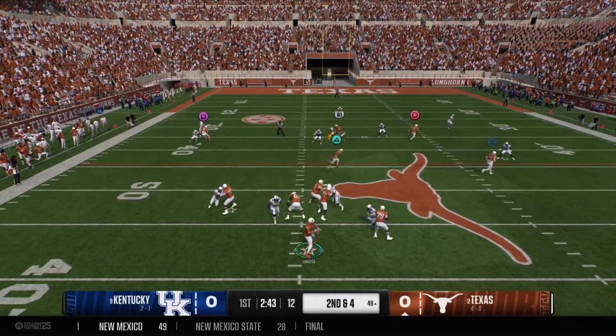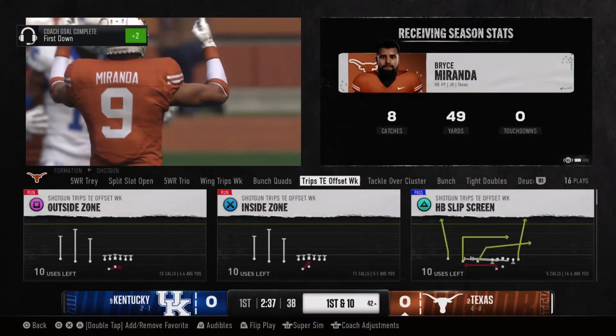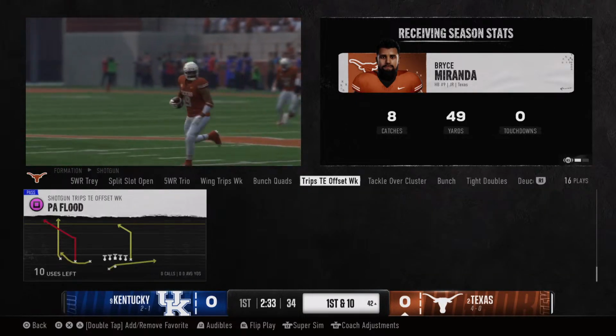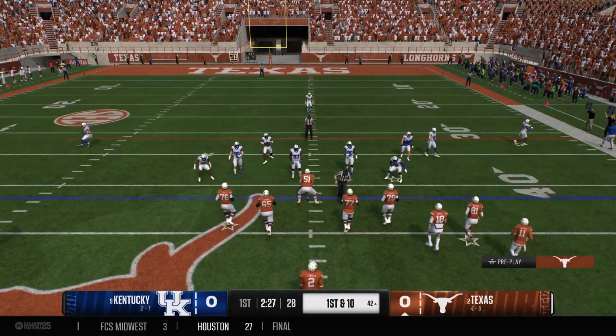Quarterback looking to pass here on 2nd down. That's reeled in. It's Miranda. And they wrap him up, but the gain is good enough for a first down. One thing I love about this back is how he gets involved in the passing game. Nice catch here. First down and 10 now.